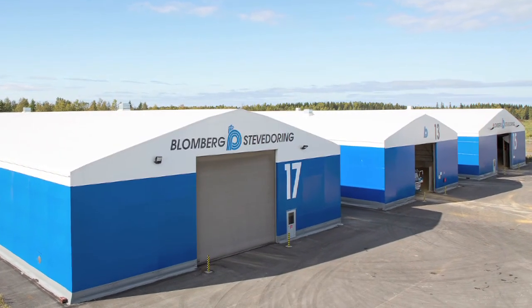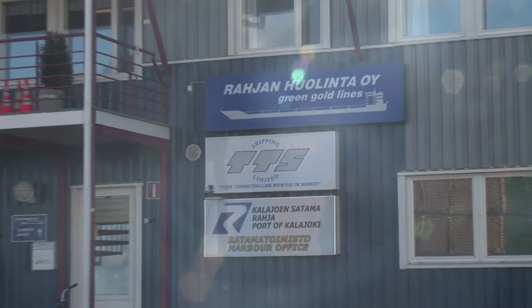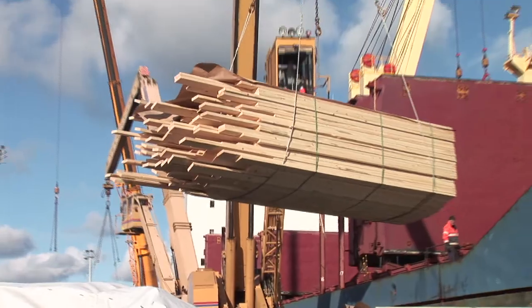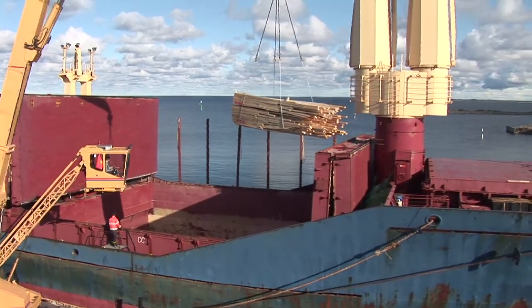The port operators for the Port of Kalajoki are Bloomberg Stevedoring and Rahja Huolenta Forwarding Company. The overall traffic of the Port of Kalajoki is approximately 500,000 tonnes, and there are 130 ships visiting the port annually.